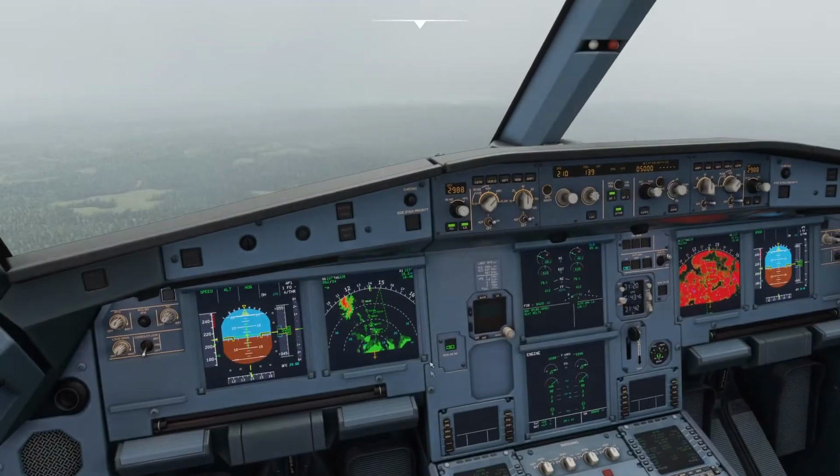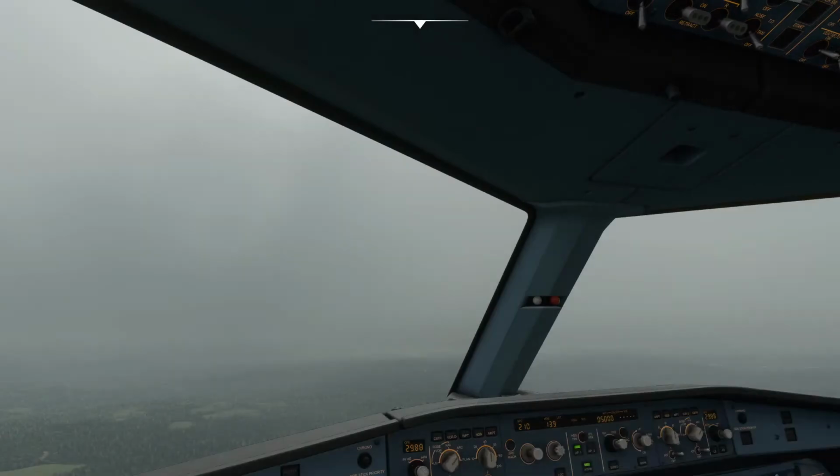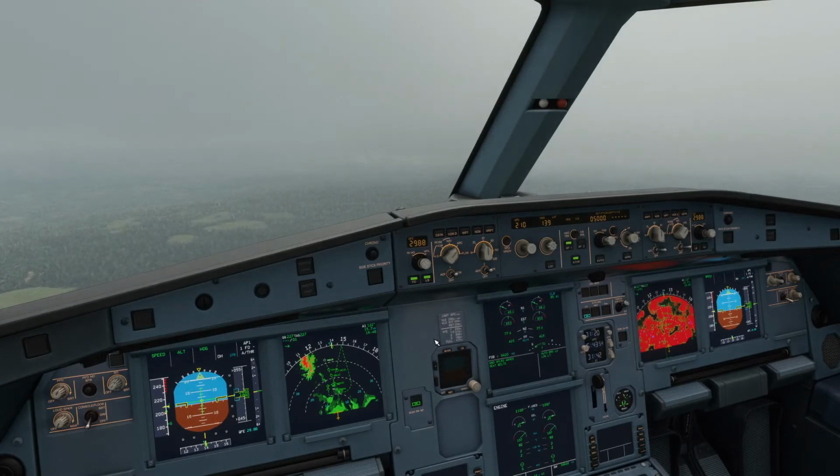American 2546, descending 13,000. Descent to 13,000, 220 knots, direct Mavic, American 2546. Yeah, definitely choppy with this weather. It's funny to notice. Clouds and stuff like that are an absolute frame killer.